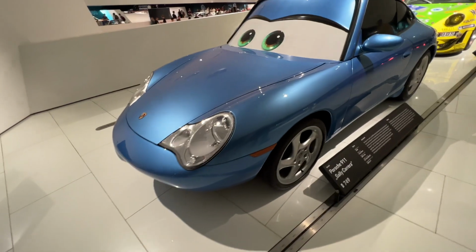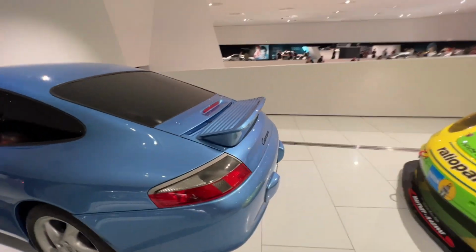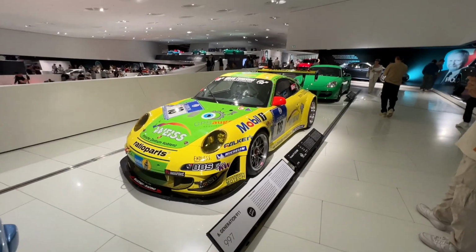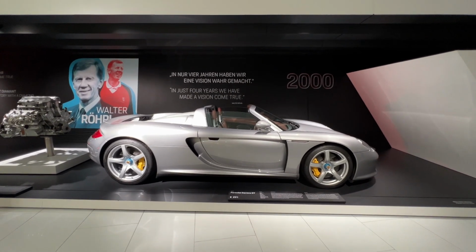I don't know if you know, but the recent 992 tribute to Sally was sold for $3.6 million at Car Week, which is pretty sick. And they even got her tramp stamp done. This is a 997 generation, which starts over here. And we have the Carrera GT, which is like the pinnacle of the 2000s that came out in 2005.